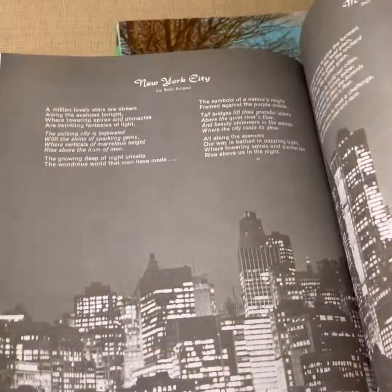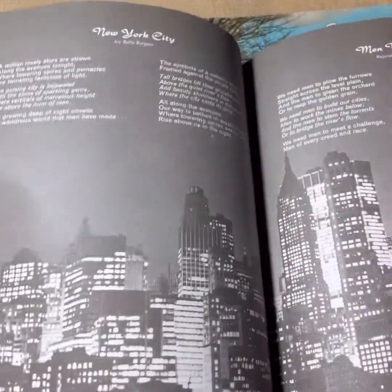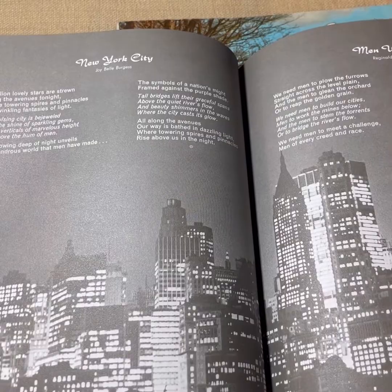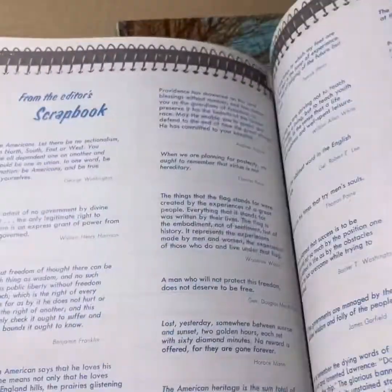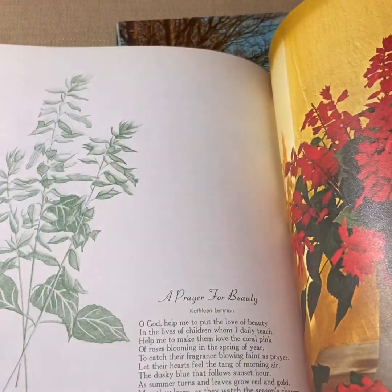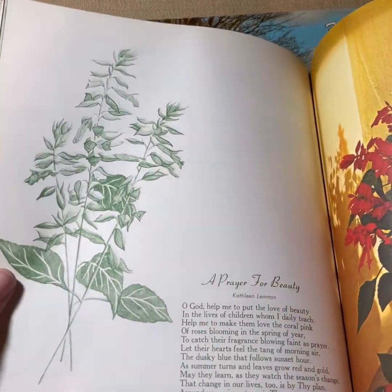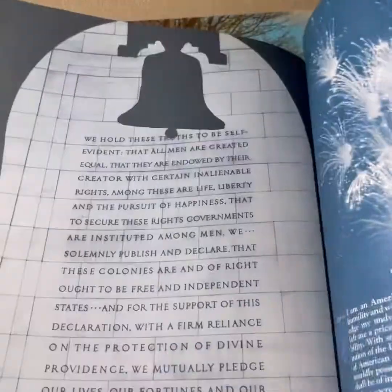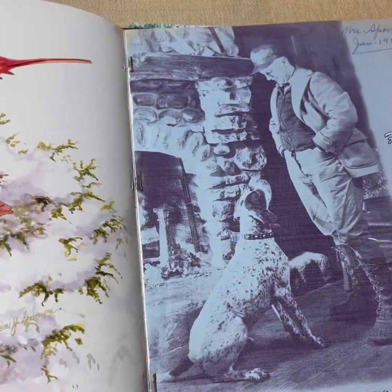I'll flip through it pretty quick. New York City. I'll see if the Twin Towers are there. So this looks like it's got a lot of nice floral pieces in here. These are really pretty. So this one was dated 1970. And let's take a look at this one.